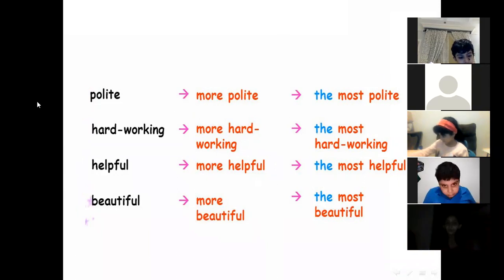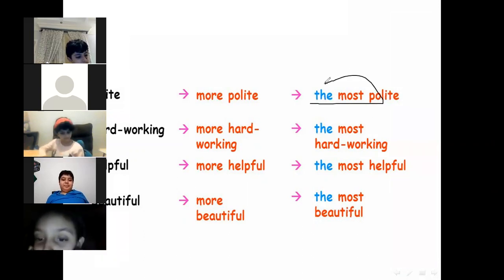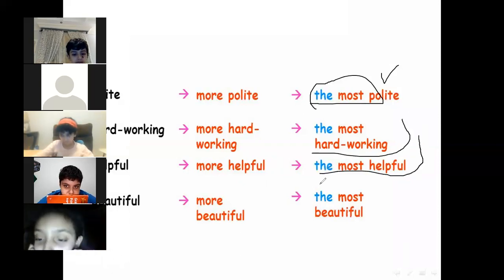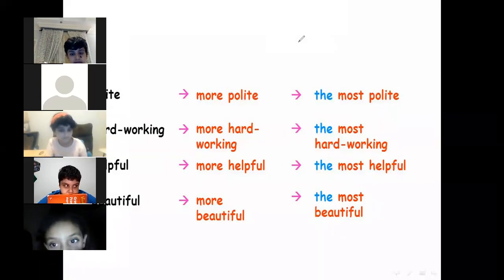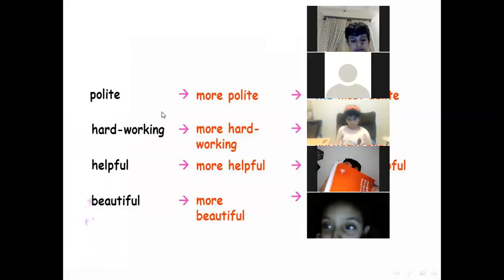Here, if we want to compare between three or more things, we will say the most polite boy in the class, or the most polite girl in the class, the most hardworking, the most helpful person, maybe the most beautiful dress, or the most beautiful flower, or the most beautiful animal or pet. So what will we do? Listen. Here, let's write what did we learn yesterday, okay?